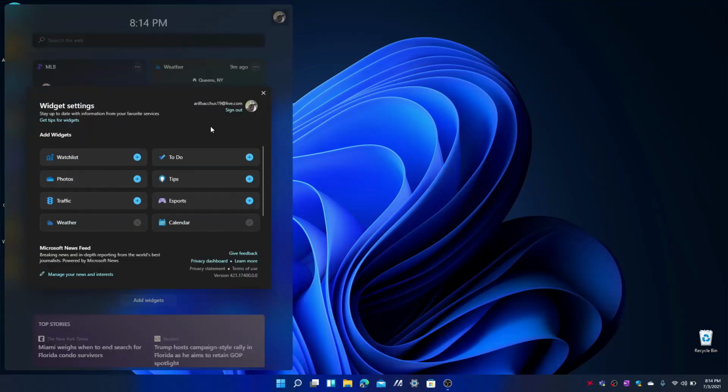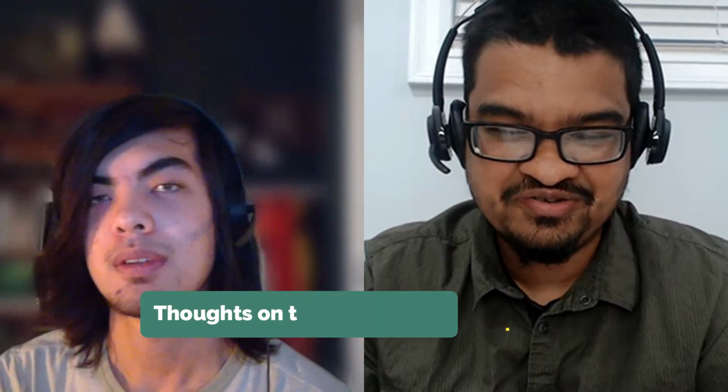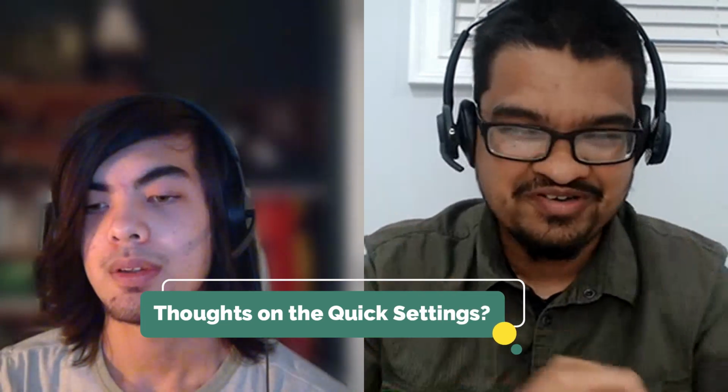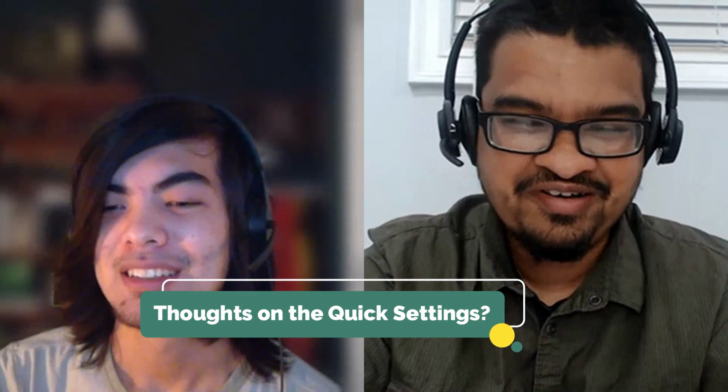What about that new quick settings menu? It tripped me up because of the way that they switched the commands to get into it. They broke up the action center into notifications and then into the quick settings. So how do you feel about the new rounded corners and the quick settings menu and whatnot?